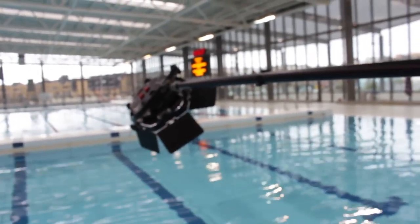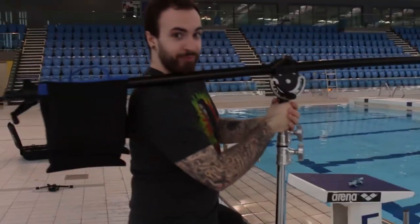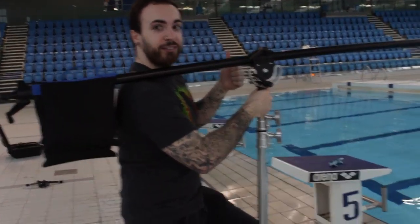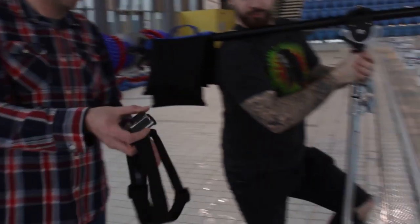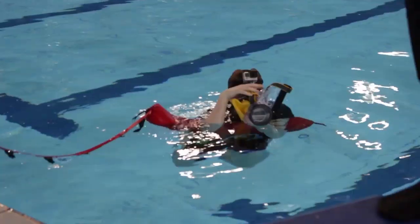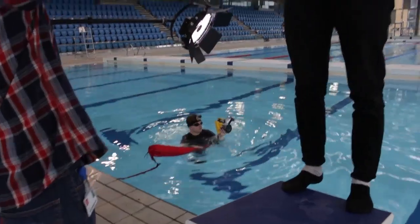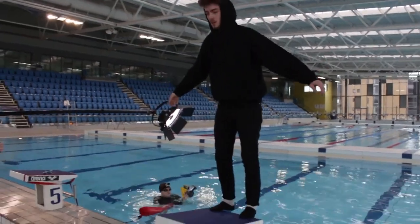So, Angus, what are you going to do? I'm holding a light. Not terrifying at all. Angus's job is to hold that one. I'm terrified. Jack is going to wear his GoPro. We're going to have footage from that. I'm going to say action, okay? Okay. And action!